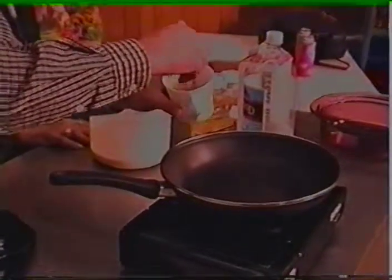Now we paint the pan with a very simple piece of paper with some oil, just to moisten the pan. And you do this between each pancake, right? Yes. You have to turn the heat to high.